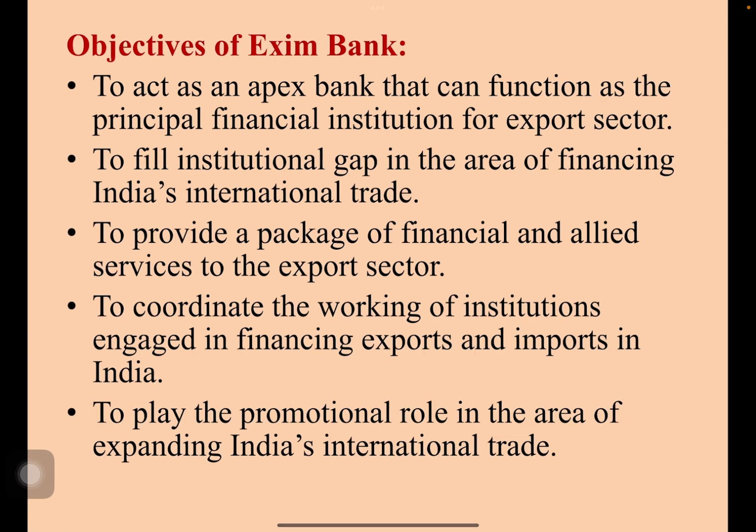Its objectives: to act as an apex bank that can function as the principal financial institution for export sector, to fill institutional gaps in the area of financing India's international trade, to provide a package of financial and allied services to export sector, coordinate the working of institutions engaged in financing exports and imports in India, to play a promotional role in the area of expanding India's international trade.